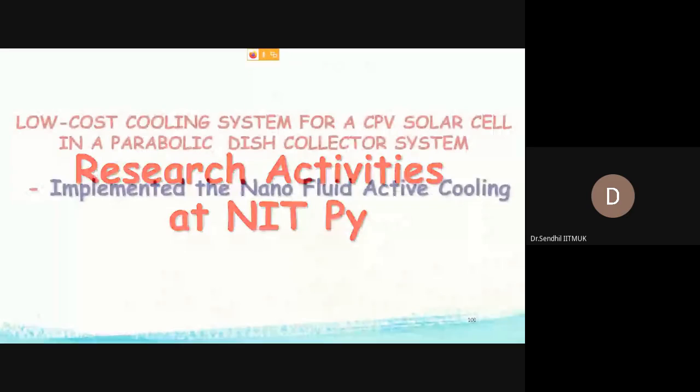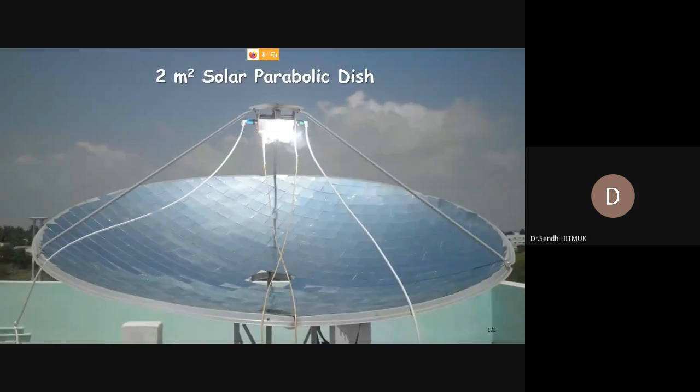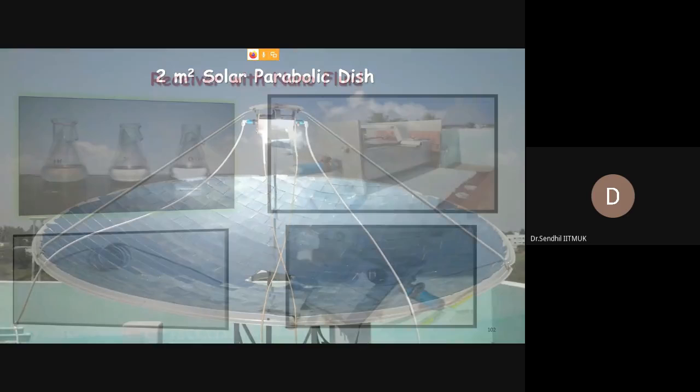So we have developed the system, and then we have checked it with the nano fluid, active cooling material, and then we used the solar cells actually. So here of course, sorry, it's one solar cell we have used actually, spectral solar cell, but we have sent the nano fluid actually. We want to check how effectively we can cool the solar cells, all those things. But anyway, concentration is more.